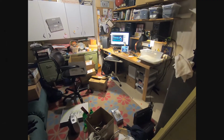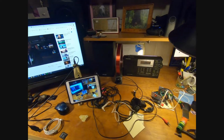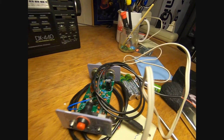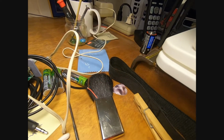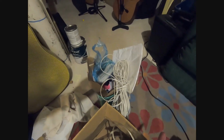My problem lately has been that my radio area has been a total disaster. I've had a desk full of wires and tools and broken parts and, you know, things disassembled and not put back together, and it's just been a real mess. I took some time last week to really do a complete makeover and clean up, and I think it's finally ready to display to you.